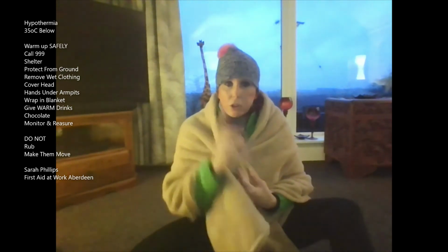Check on your elderly neighbours this season, just in case. They might have fallen over and they can't get back up. And so look after your neighbours. And also make sure you pack the right things for your outdoor activities. Just these simple little things can make a difference, potentially from life or death.